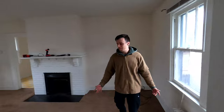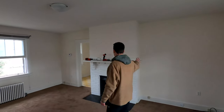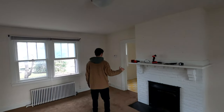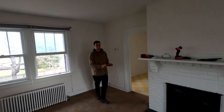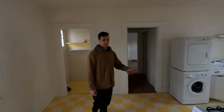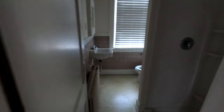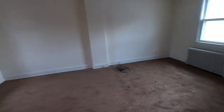All right, so this is the apartment. This was the living room. We're gonna be knocking down this wall, taking this fireplace down. And over here is the kitchen. This is all gonna be an open space. We're gonna be completely renovating this kitchen. Here's the bathroom. We're gonna be renovating this completely, and this is the bedroom.